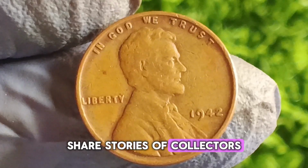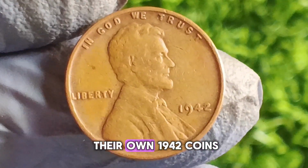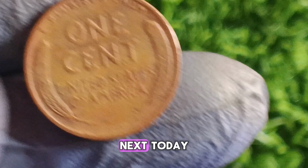Share stories of collectors finding rare errors in old jars. Encourage viewers to check their own 1942 coins. Mention estate sales, flea markets, and antique shops as good sources next.